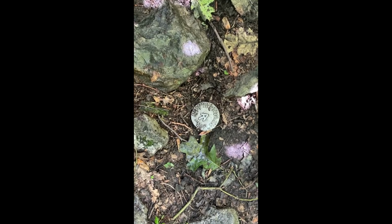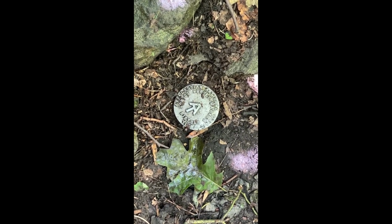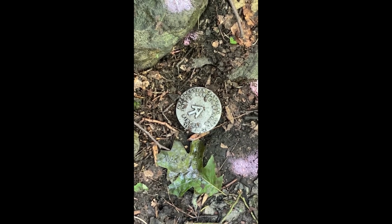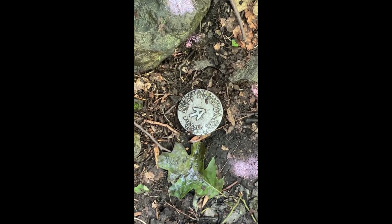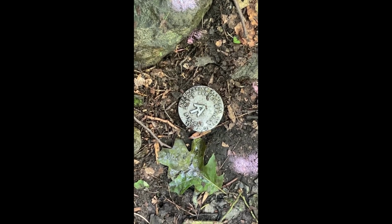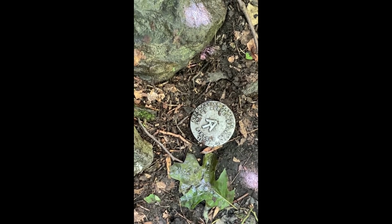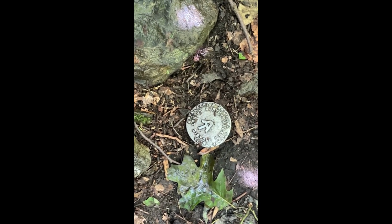I've seen markers like this on peaks. I've never seen one actually on a trail before. But it does confirm we're on the Appalachian Trail, National Scenic Trail. Appalachian National Scenic Trail, yes, AT. And don't disturb it, so I'm not going to.